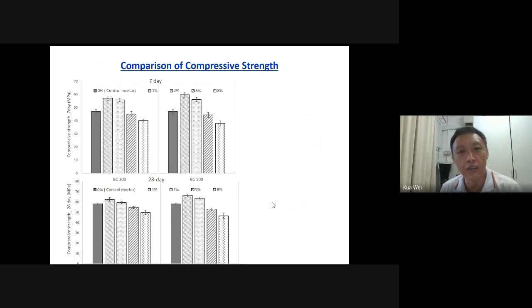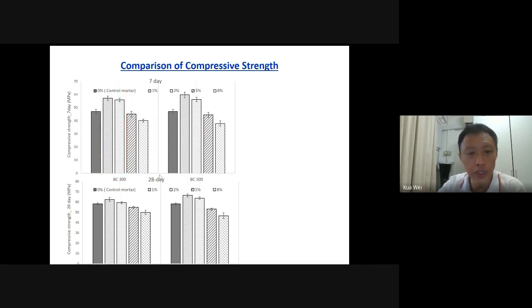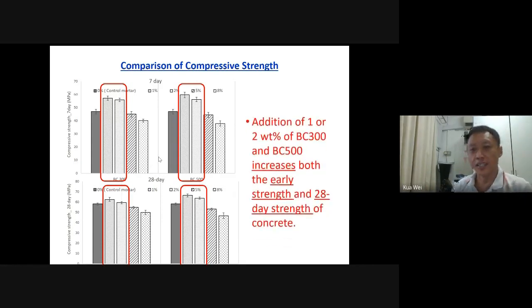How about a comparison of compressive strength? Well, if you look at after 7 days, the difference between 1% and 2% addition of biochar in the mortar mixture for both 300 and 500 biochar, and the trend after 28 days, the message is clear. The addition of only 1 or 2% of biochar made at 300 and 500 can help to increase both the early strength and the 28-day strength of concrete.